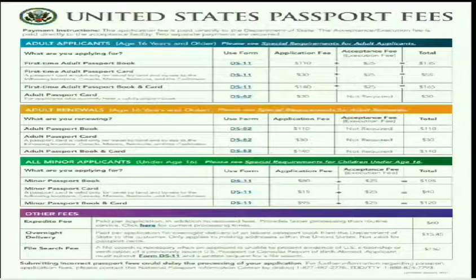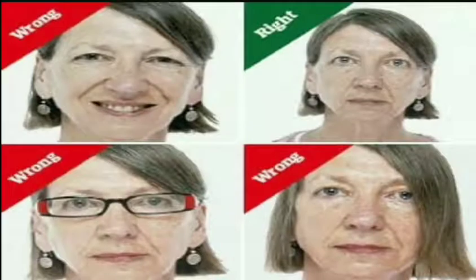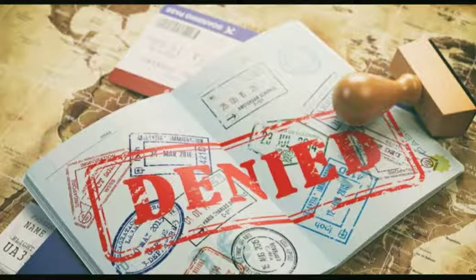Or 9. Something as simple as the passport application not filled out correctly. Please take the time to ensure that this is done correctly. You don't want to spend all that money paying for your passport only to realize that it was denied or delayed because of a simple error. 10. Government fees not paid correctly. Paying too much or too little will delay your application. 11. Not providing all required identification documents.